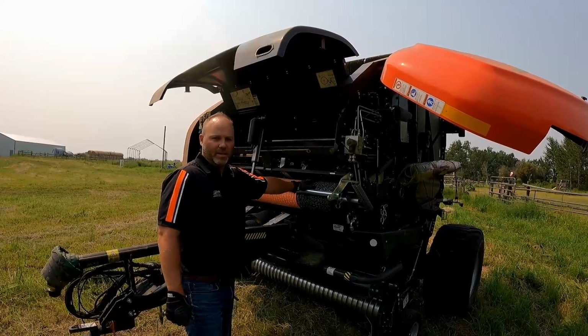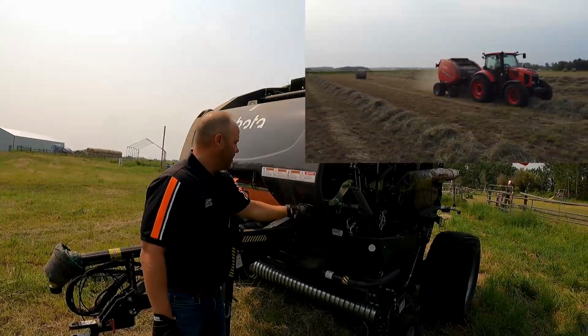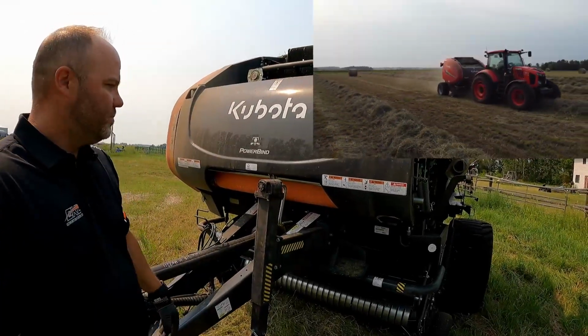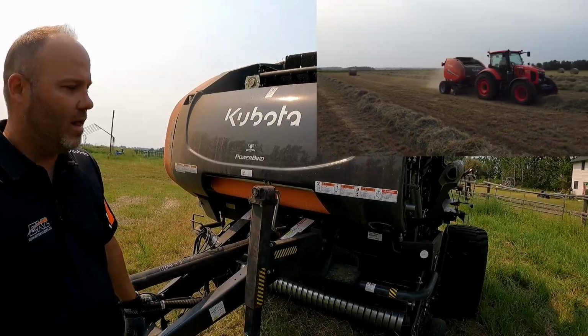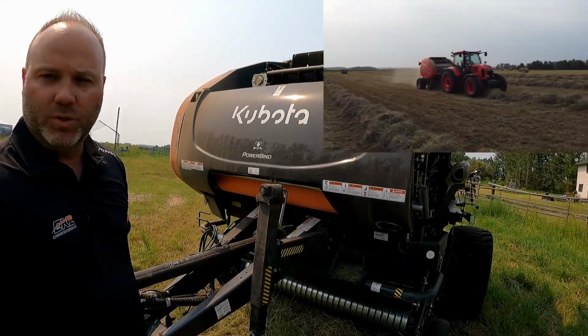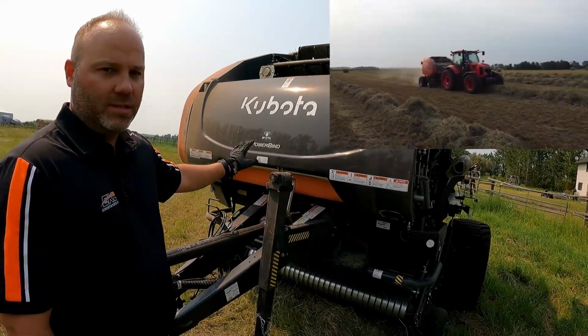We can see when the bale is actually wrapping right from the seat of the cab. Even when the door is closed here, it left a nice open portion so we can actually see that net spin. Obviously the monitor is going to let us know as well, and we can adjust our tie times if we want to do 1.5, 2, 2.5 wraps. Again, that's all done from the monitor. So great front load system with the power bind.